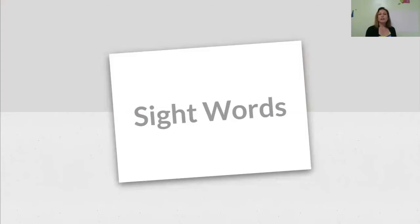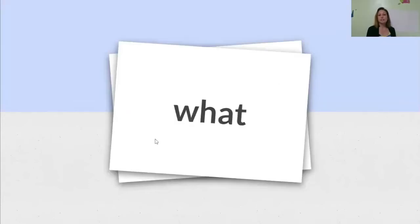Let's talk for a few minutes about a few sight words that we will see in this book. This is the word what, as in, what are you doing today? It is a question word. What is that? What are you doing today? What would you like to eat? And we spell what, W-H-A-T, what. Spell that with me, W-H-A-T, what. Let's spell it up in the air together. Fingers ready. W-H-A-T, what. Nice job.